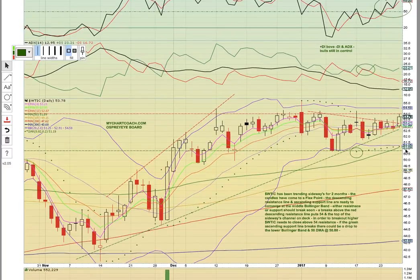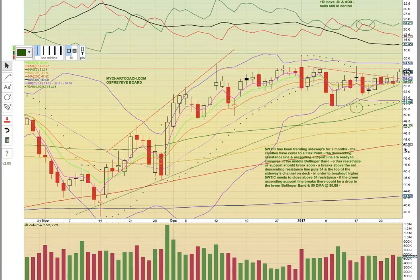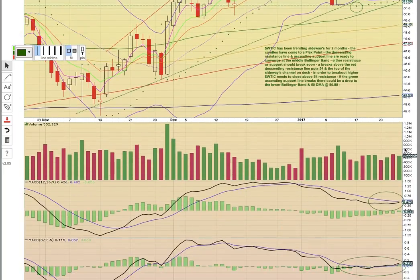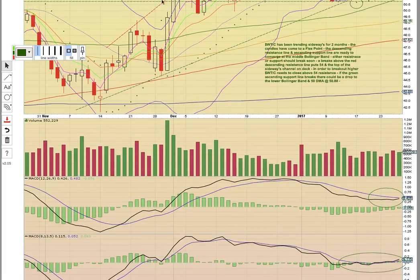Okay, so this is a really good move above the descending resistance line. 54 is the top of the channel, so a break above that, a close above, would be bullish. Keep an eye on MACD. You want to see a MACD bullish crossover on the 12-26-9, like it happened on the 8-13-5.